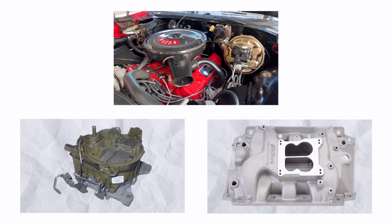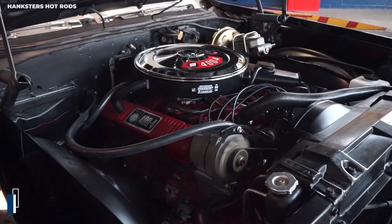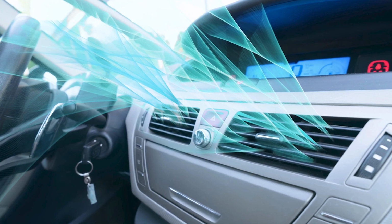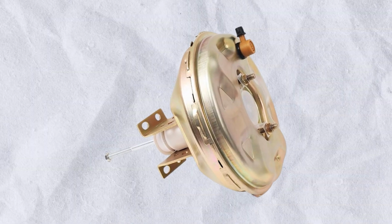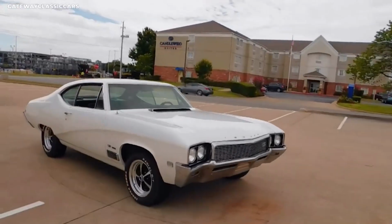Under the hood, the engine has been rebuilt and upgraded with an Edelbrock intake and carburetor. This helps the engine breathe better and makes it more powerful. The car also has factory air conditioning that blows cold air, power steering for easier turning, and power brakes for strong stopping power. Everything in the engine bay is clean and works as it should, showing how well the car has been cared for.